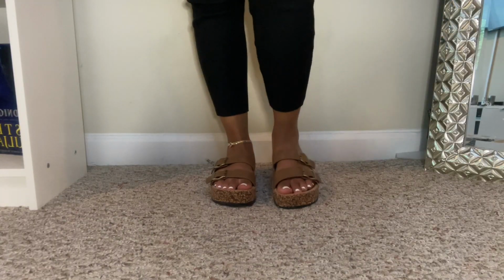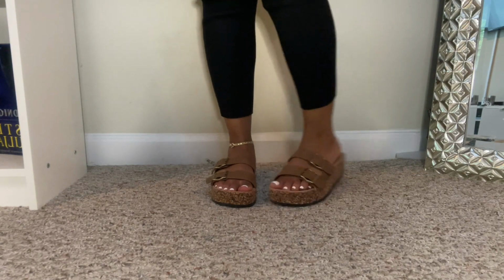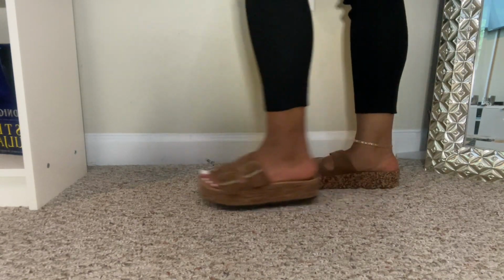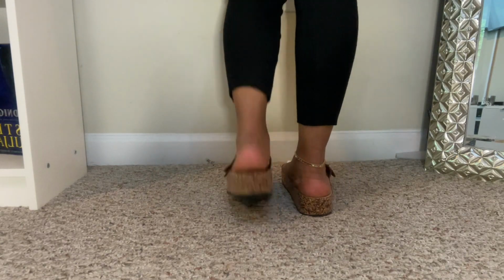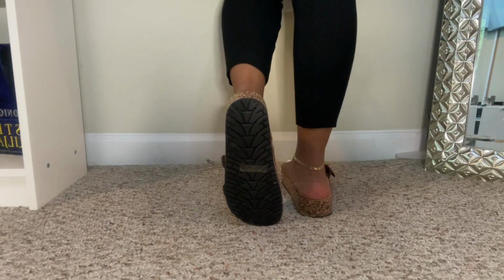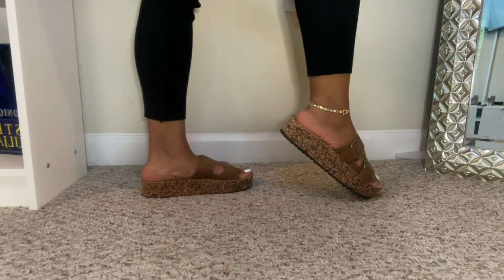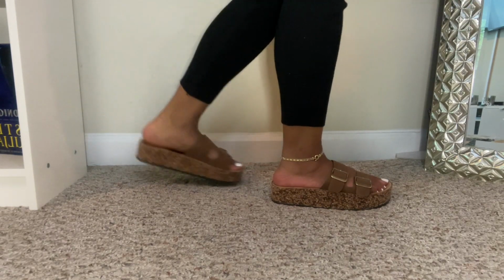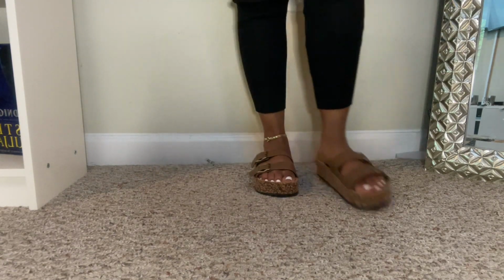I love them. They came in two other colors, a cream and a black, and I just don't think you can go wrong with getting a pair of shoes like this. They're super comfortable and cute, with a little boost in the height. These online were $25.99. So of course, with a 40% discount, like, perfect. So cute, love them. And I can see myself making this an everyday shoe.